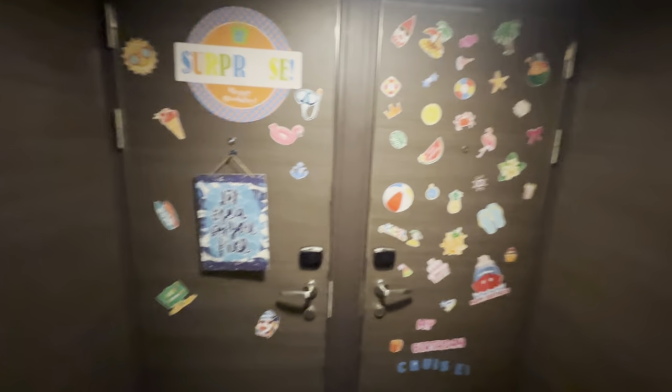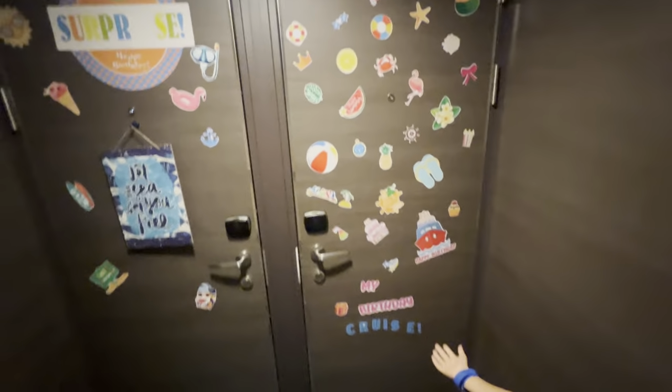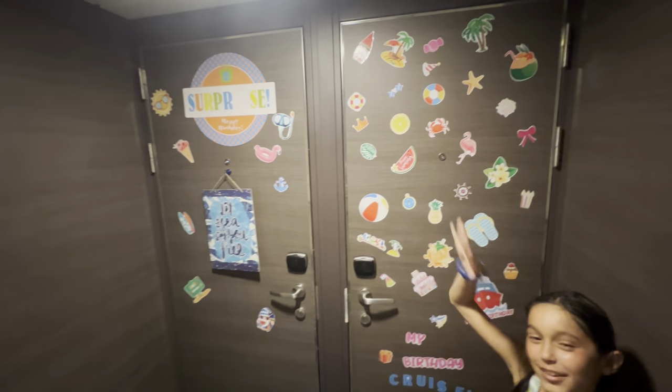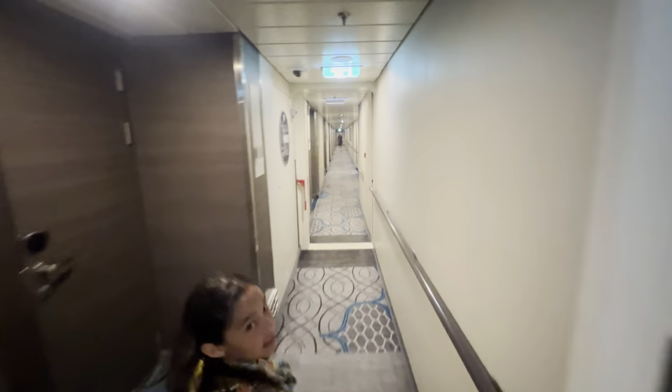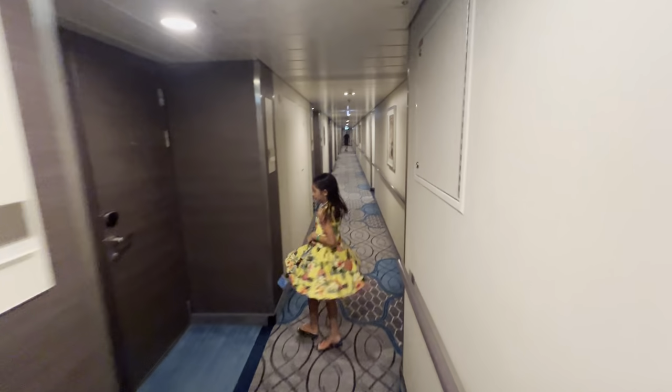Well, this is our door on Symphony of the Seas. Of course, if you guys have seen our door before, you know it's Symphony of everything. Yep, so that's our door. All right, let's go. Maze, let's do this tour. We stayed on deck 3, right, Maze?